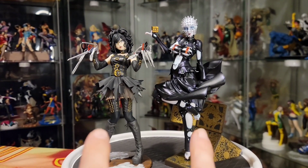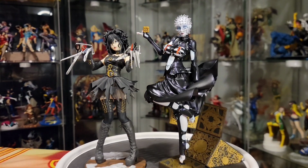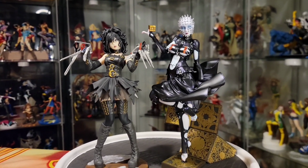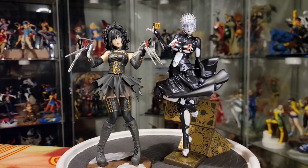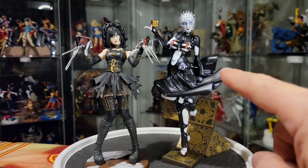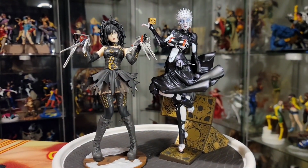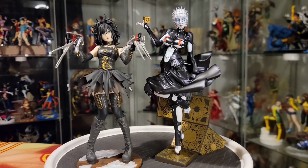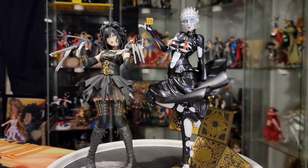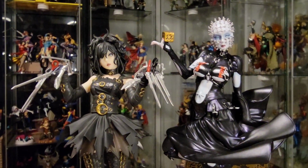So here she is with another one of my favorite black leather clad naughty goth mommies, and that's Edward Scissorhands. And these two look great together. I love how they kind of made hers look super, super leathery, and hers just kind of looks like a goth girl, black tone there. There's definitely a good contrast here between the two of these, and man, they just both look so good together. So definitely liking that.